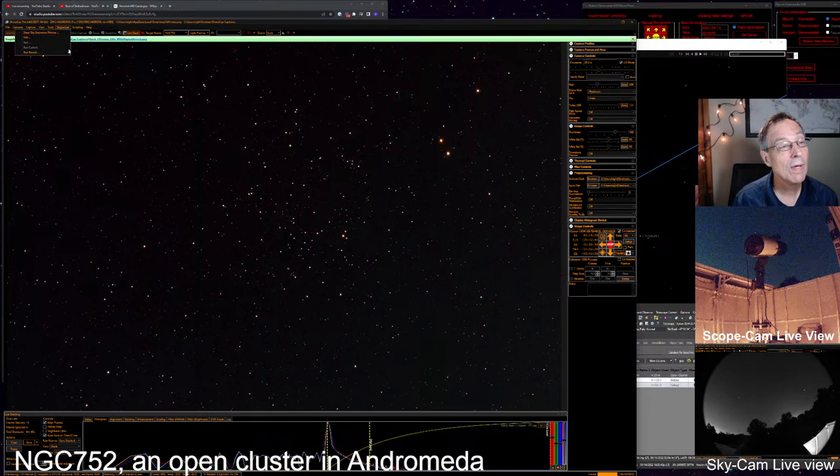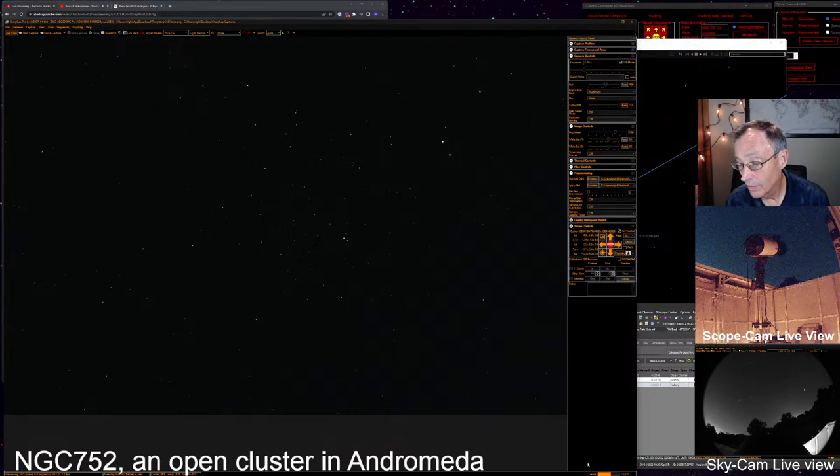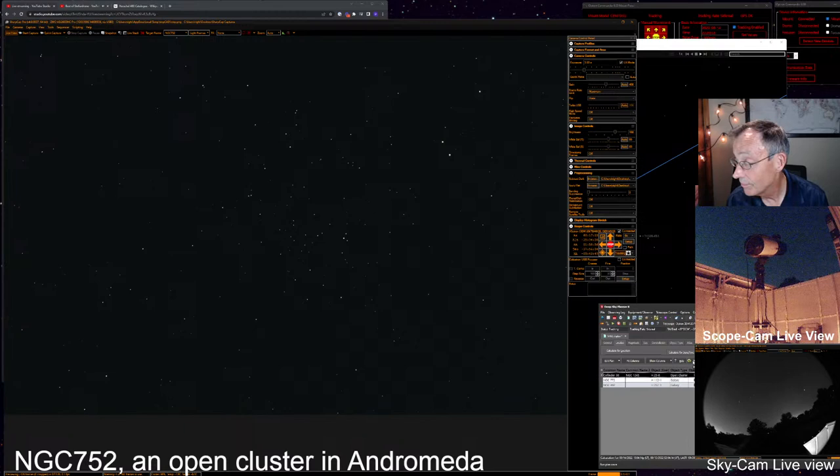Ready for the next target. We'll go back over here and in our targeting and observing software, we're taking another look at the night sky, and it tells us that the next object we should go to is NGC 488. It's only at 13 degrees above the horizon, so let's see if that's going to be enough.